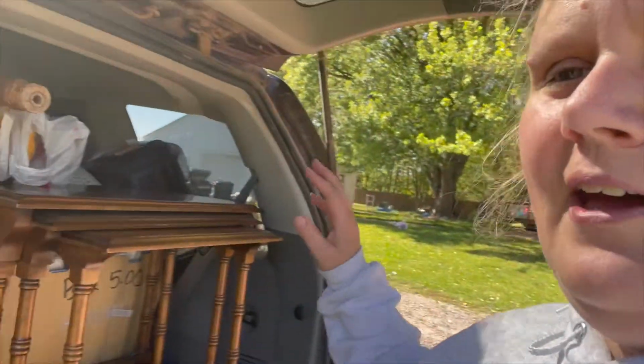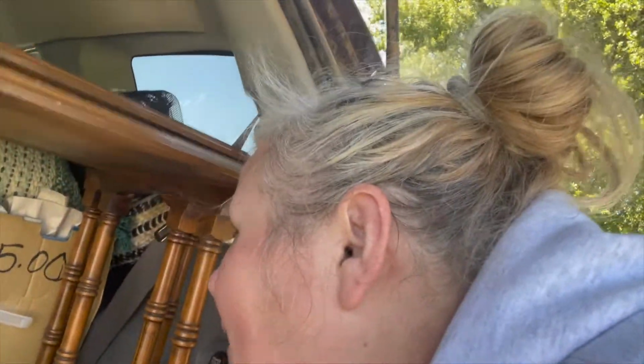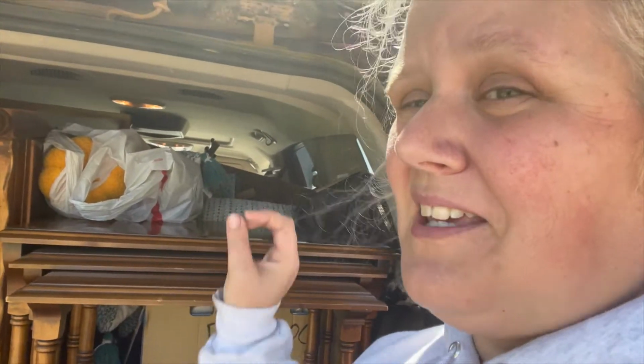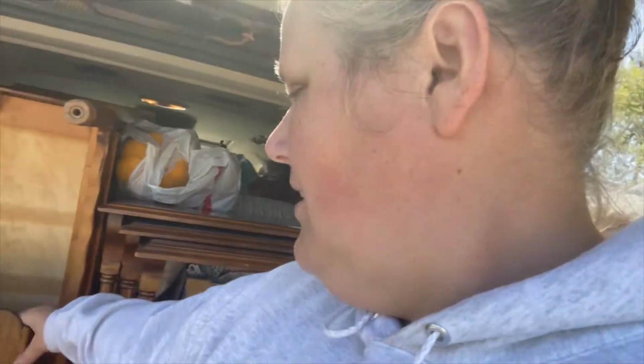So first up, we have this set of 3 nesting tables. They are real wood. Actually they're not, but the legs are. I am going to get them painted up. I can't decide if I'm going to do ombre and do 3 different shades of a color, or just do them all the same and do something on the top with transfers. Haven't decided yet. We paid $15 for those.